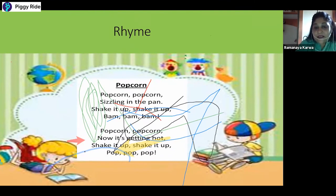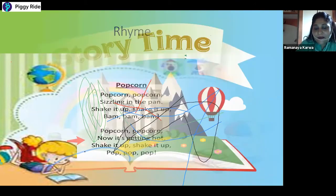Popcorn, popcorn, sizzling in the pan, shaking it up, bam, bam, bam. Popcorn, popcorn, now it's getting hot. Shake it up, pop, pop, pop. Do you love to eat popcorn? Mama makes it at home. It sounds like pop, pop, pop, right?